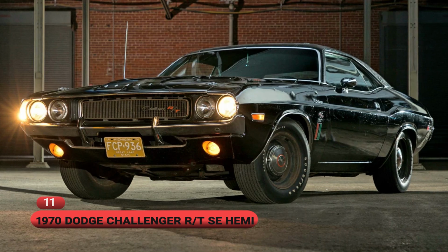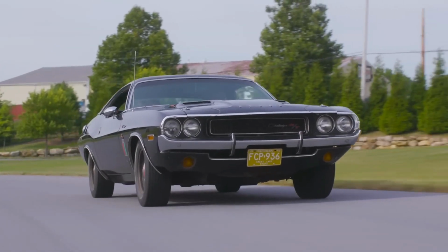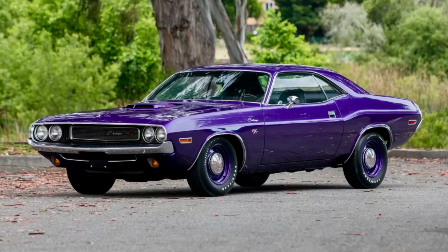11. In 1970, Dodge introduced the Challenger, offering a wide array of engines and trims, including the ultimate R/T SE Hemi version. The car was known for its aggressive design and was available in iconic colors like Plum Crazy purple.